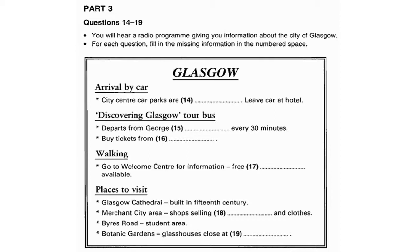If you want to walk around the city centre, then it's best to start at the Welcome Centre on St Vincent Place. You can get information about opening times and entrance fees of places to visit and take a free map to help you with your sightseeing. Don't miss the 15th century cathedral, which has particularly beautiful windows. Further on is the Merchant City area, where there are cafes and lots of small fashionable shops which sell jewellery and clothes.